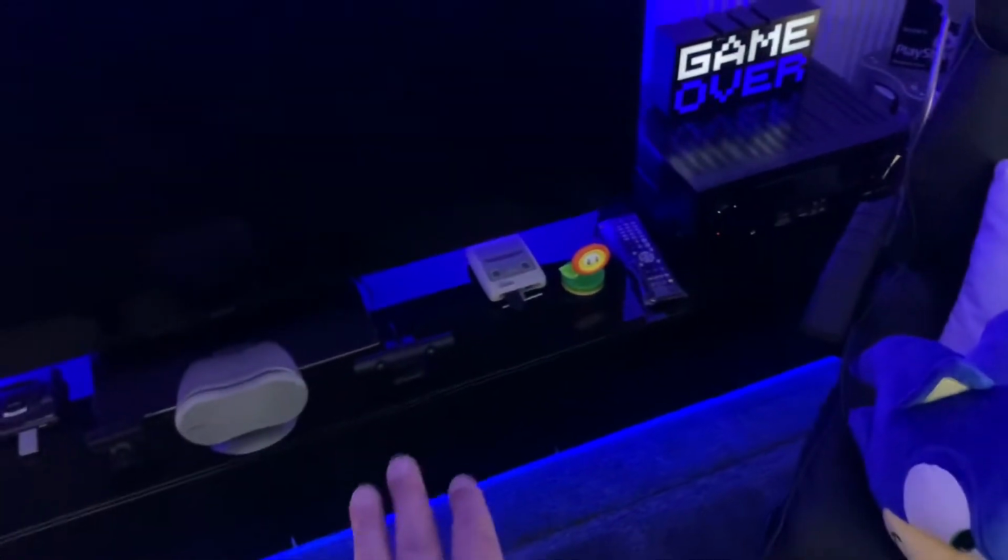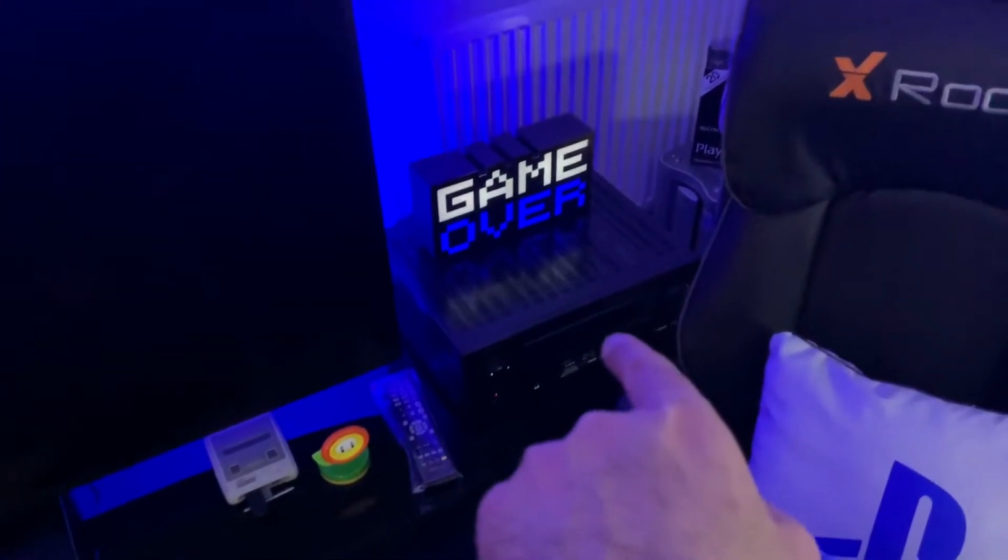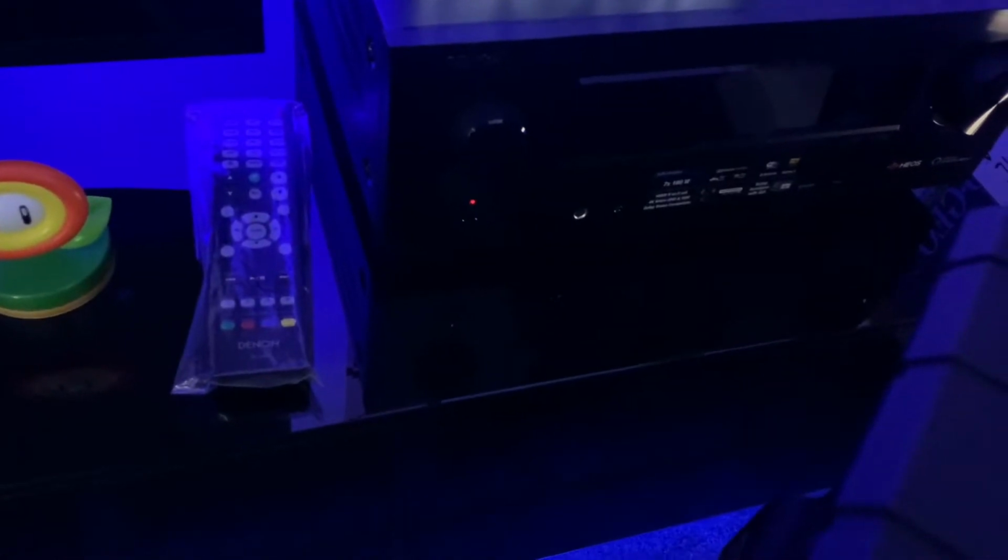Everything, apart from the mini consoles, runs through the Denon X, I think it's the X AV3300. Really, really good. Does the job. I have a 4500 downstairs for the cinema room, but this one just packs a punch. It's amazing.